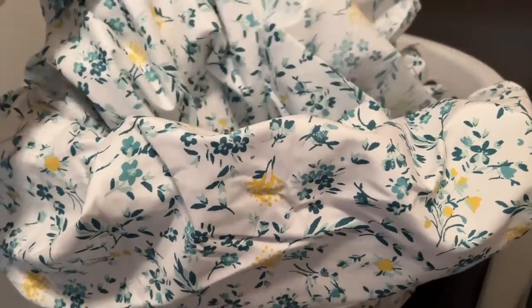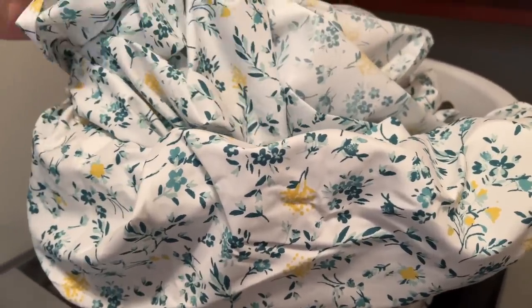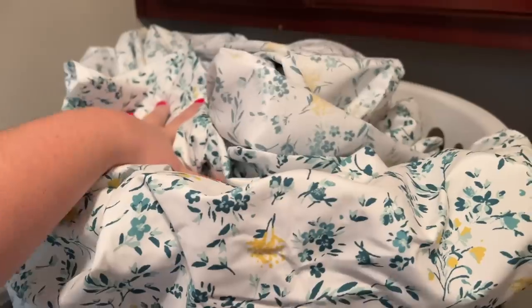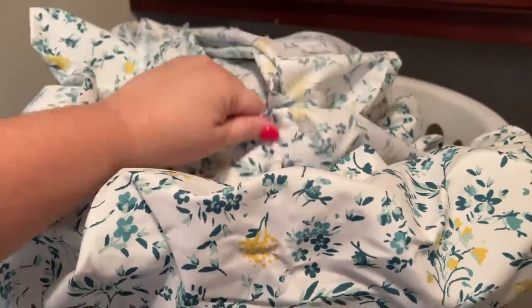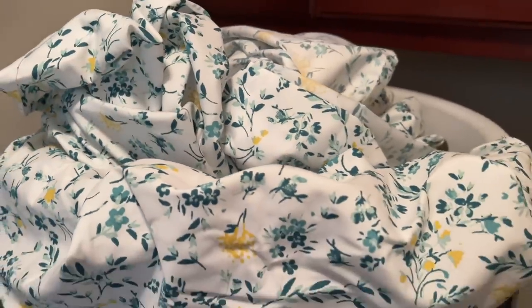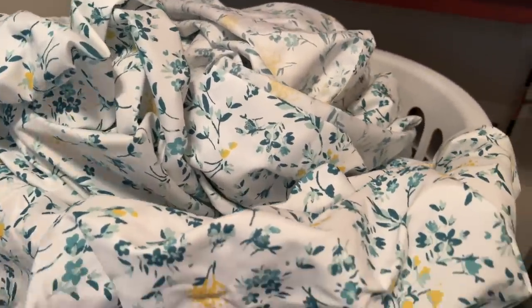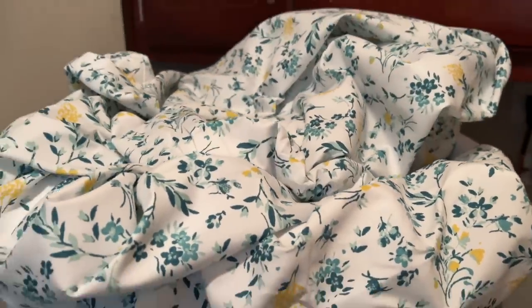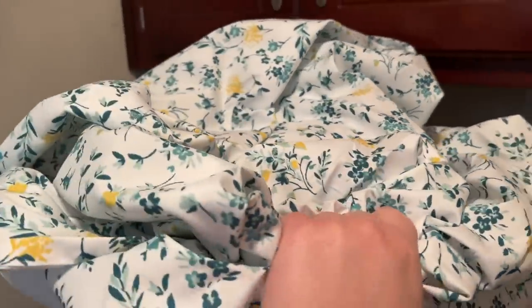I got these new sheets at Costco yesterday. How cute are they? They say microfiber, but they feel like those Brooklinen sheets that I talked about a long time ago that we love, like those cooling sheets almost. But the print, this ditzy floral, $19.99 for a king set. I think it was $16.99 for the queen. How cute are they? So I'm gonna wash them and put them on the bed. I'll link them down below for you.